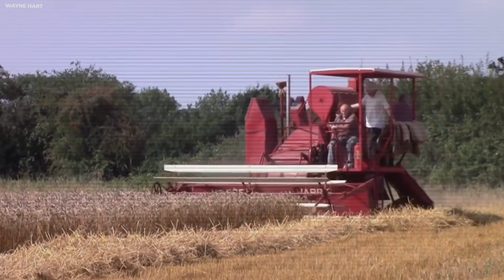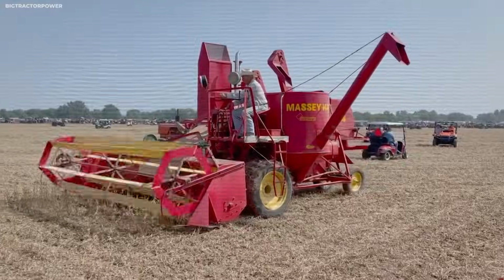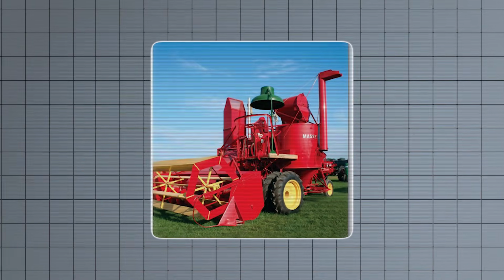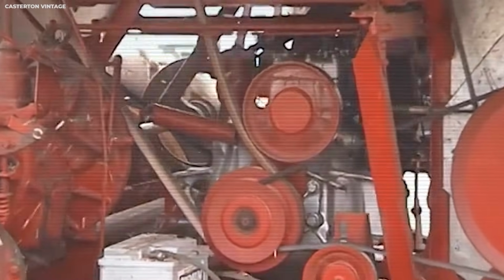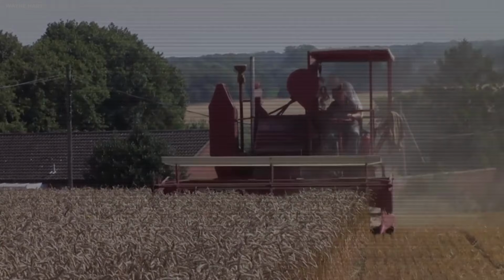Now, while Massey Harris eventually merged with Ferguson to become Massey Ferguson, the Model 21's legacy remains alive among vintage collectors. You can still spot restored units in parades and state fairs. These bright red combines not only introduced many farmers to the potential of self-propelled harvesting, but they also provided a morale boost during a challenging period. Even today, the machine's story symbolizes the resilience and ingenuity of Northern American agriculture during tumultuous times.